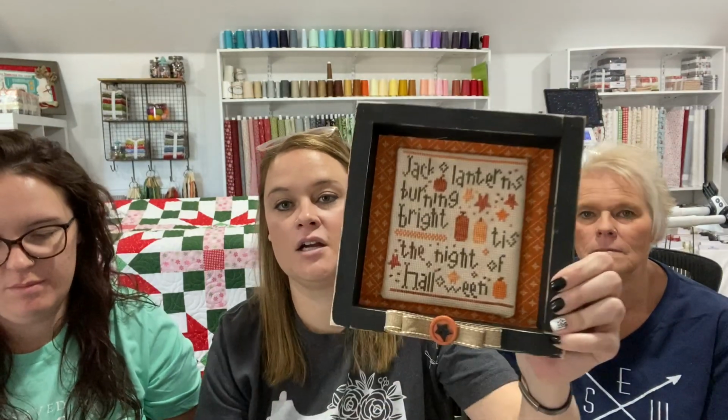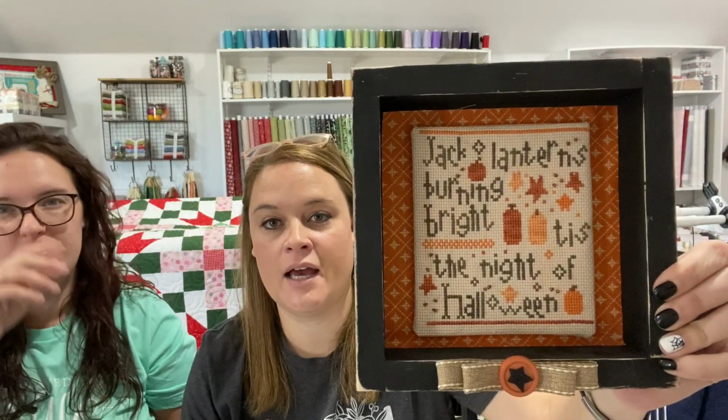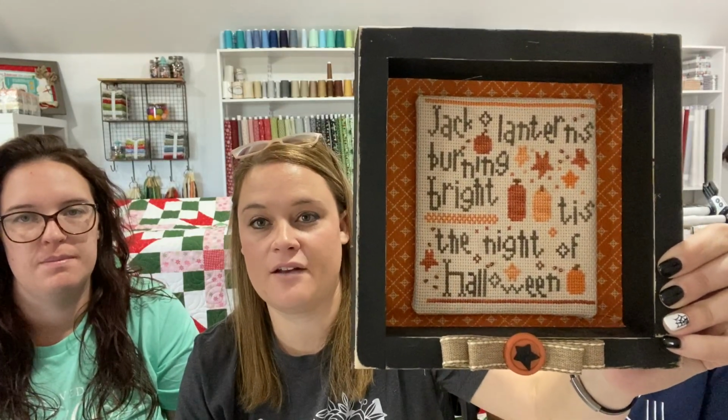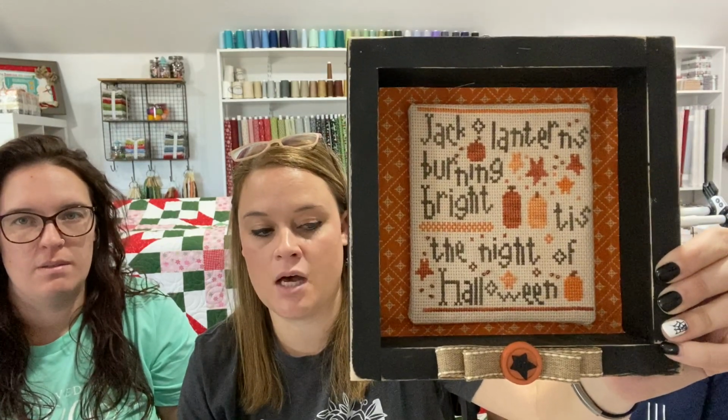So I don't have any new fully finished, but I thought I'd bring this up and share it again because it's just that time of year. I believe this was a heart and hand design. Don't we have one in stock? It might have sold. I'm not sure. Okay, I'll look for sure, or have her look and list it if we do. I just love how festive and cute this was. I did a lot of changes because the pumpkins had faces, and I just didn't put faces, and I did all my own floss.